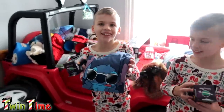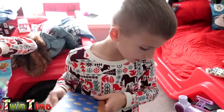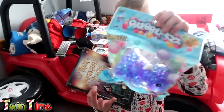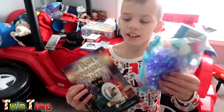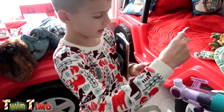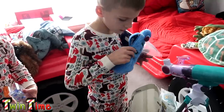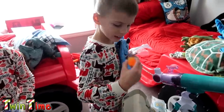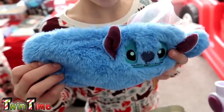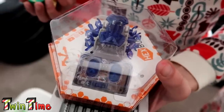And also I have a cute Stitch shirt. Oh, me too. I got this cool notebook, and I got this cool squishy toy, and I got a book. And I got these cool caps, and these belong to this. And I got a really cute soft Stitch thing and a ball. I love it, it's a pencil holder. I got a bunch of Reese's and pencils and a Hedgehog toy.